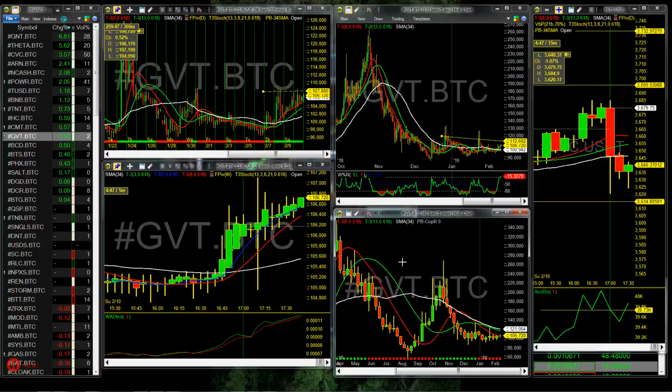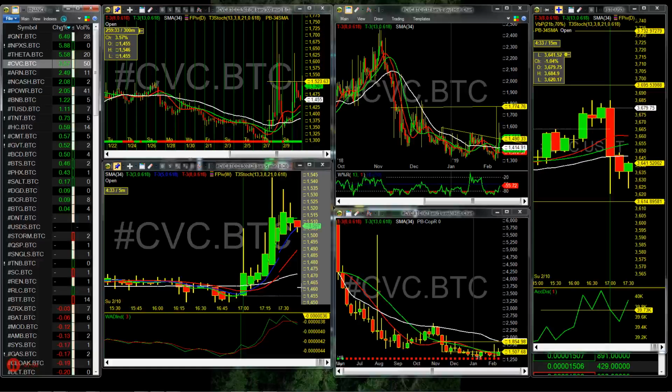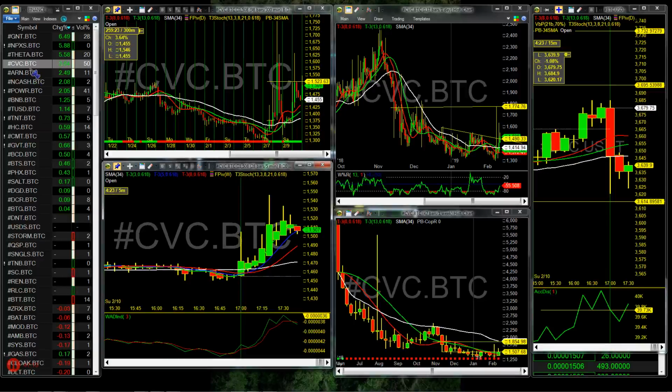Bitcoin reversal bar, got 5 more minutes on the 15-minute chart. Let's see if we can't pull in a hammer. Higher low hammer there, showing. Got my first red candle showing on the Heiken. How do you say it?